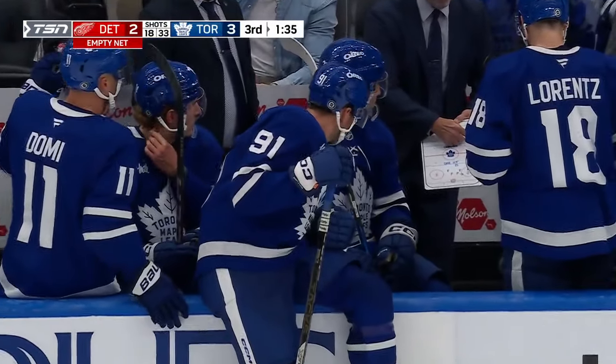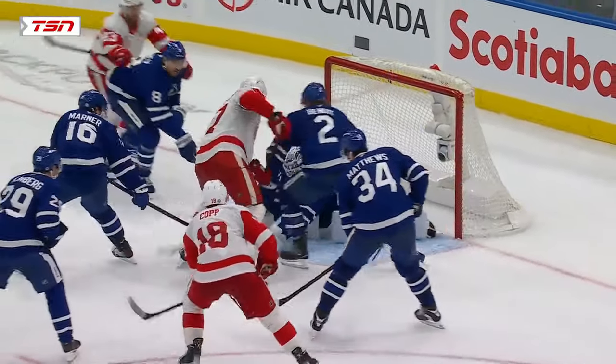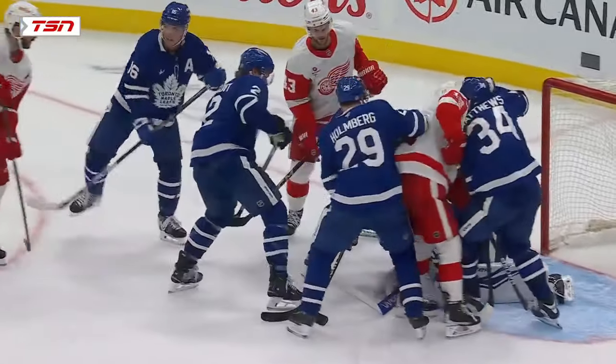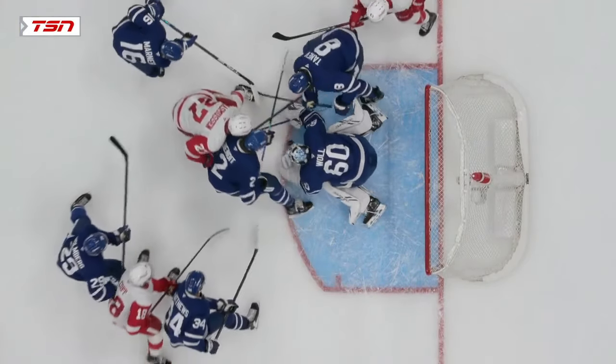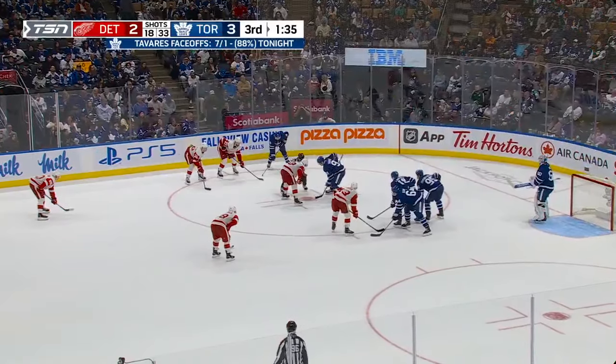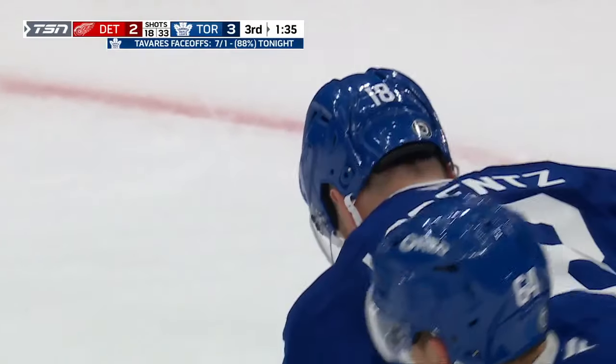On comes 91. Some late instructions from Lane Lambert. They're going to send out Lorenz as well. So when you've got a guy who's, what, 58% last year for Tavares, he's 7-1, 88% in tonight's game. Even on his offside, he's getting the nod. And Lorenz, you want to earn a spot as a fourth line winger? Get out there at this point in the game and do a job.